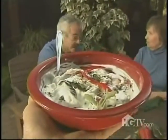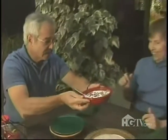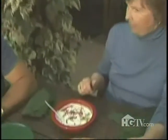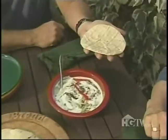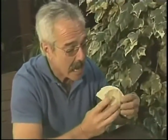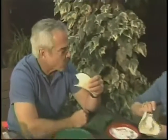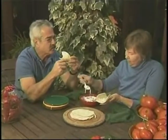Okay, now for my favorite part, I get to eat something, right? That's right, the fruits or vegetables of your labors. And this dish is called rojas? Rojas, very classic Mexican food. Will you prepare mine so I'll know exactly how to do it? That's really good. Only one question: where's the margarita?